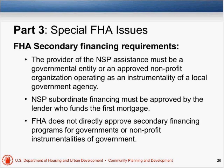Another key point is that FHA HUD does not approve secondary financing programs itself. It's up to the FHA lender who's going to approve that program. So it's critical to work closely with your lenders to make sure your programs are going to be approved. I saw that one of the questions had to deal with a problem in getting lenders to agree to secondary financing programs, and it's so critical to have multiple lenders involved in your program because many lenders do understand secondary financing programs and are very able to approve them.